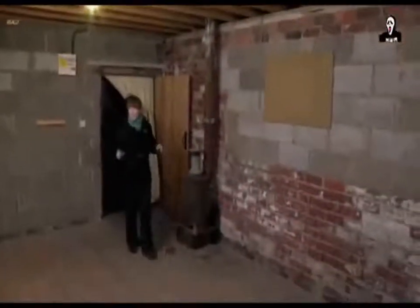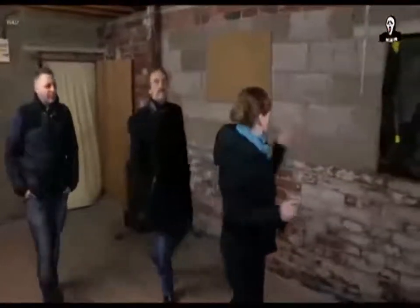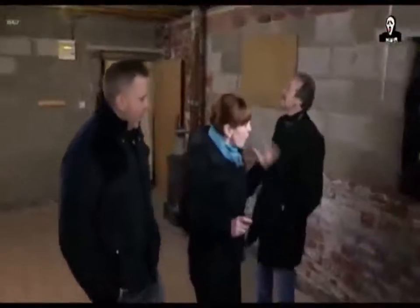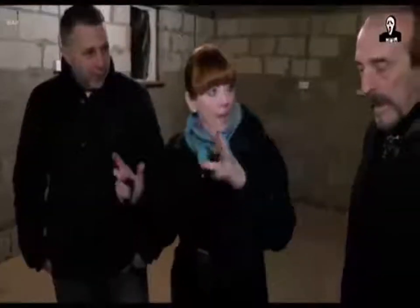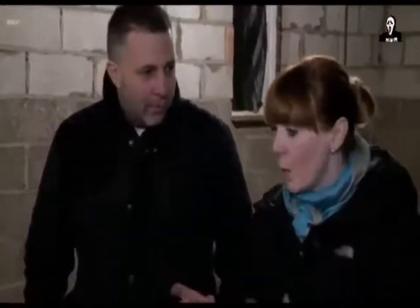Now, this room is very similar to the last one. Again, you get a lot of knocking noises, a lot of strange whistling sounds, groaning sounds. But underneath this floor is where the embalming would have been. I wonder whether that's got a lot to do with the activity that we're getting. Did somebody die in this area? Why is there a lot of activity, do you think?